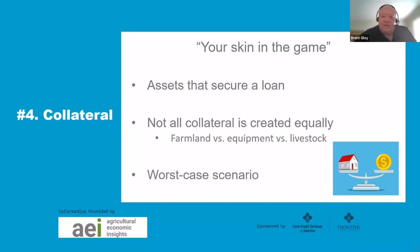And in some ways, this is a similar kind of idea. These are the assets that you provide to the lender to secure that loan, so that if things do end up not going well, it gives the lender a little bit of comfort that there are some assets that they have a first claim on. When we take on debt, the lender becomes the senior claimant and gets the first call against those assets. Now, all this collateral is not created equally. Some of it, from a lender's standpoint, is a little bit more desirable than others, farmland being a very desirable type of collateral because the laws that govern it are very clear. You can't pick up your farm and move it. It's a really good source of collateral. Then we also have equipment.